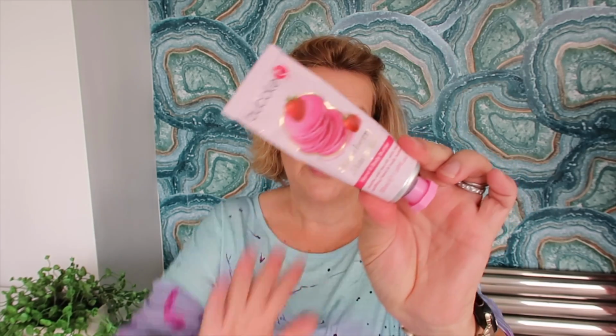However, I've only used that a couple of times and I always like things that I show in a favourites video to be things that I have used quite a lot and enjoyed. And this one I've been using for a while. If you like a foodie sweet scent with a lovely rich cream, this is just so good. Strawberry Macaron, I said that, didn't I?